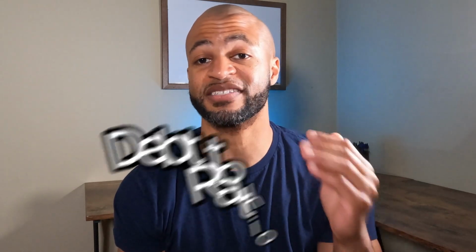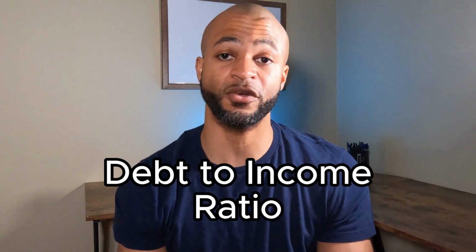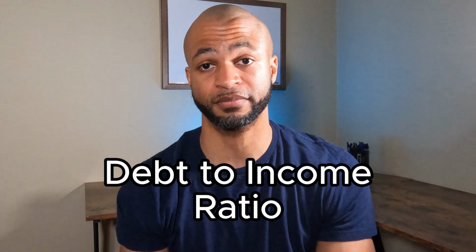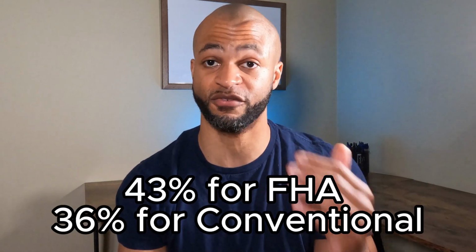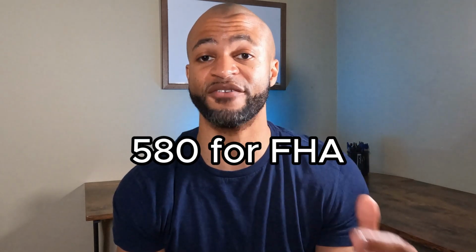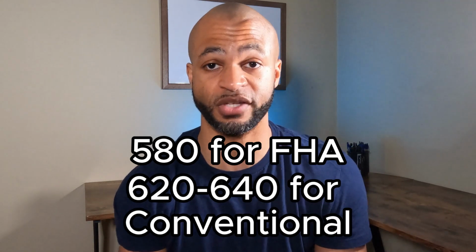Now that we went over different types of loans, what does it take to qualify for a mortgage? To qualify, the first thing you need to know about is called the debt-to-income ratio. Your debt-to-income ratio is basically how much monthly debt you have when compared to your monthly income. To qualify for a mortgage, your debt-to-income ratio must be no higher than 43% when using an FHA loan and no higher than 36% when using a conventional loan. As far as credit score goes, you need to have a credit score of at least 580 for FHA loans and at least a 620 to 640 for conventional loans.